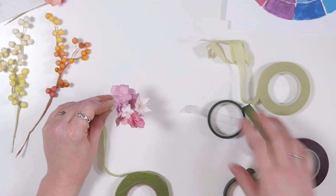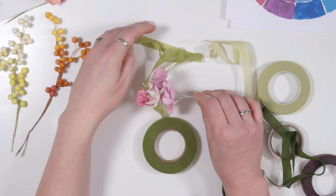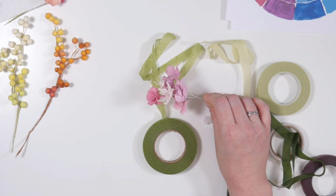So the one that I've left till last, because it's the one that I think I would use, is this one here, which is a much brighter, is that showing up all right? Yeah, it is. A brighter, limier green, which next to those pinks is going to look really nice, and they're going to pop a bit more.